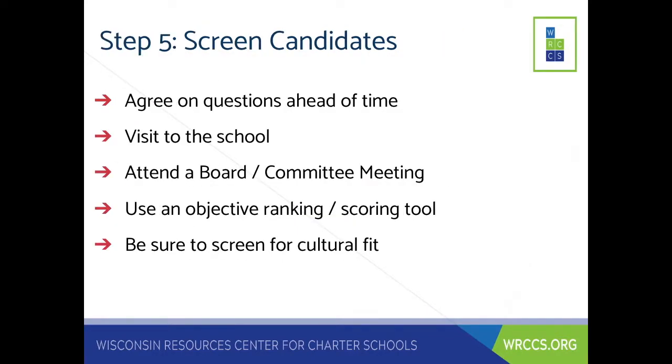So now that you've got a pool of candidates, hopefully one or two people applying for each seat so that you can be somewhat selective in who you're choosing, now is the time to screen these candidates to make sure that they're the right fit for your board. Going back to the point about getting your right tools together, having agreed upon questions ahead of time for whoever is going to be involved in interviewing or screening these candidates is a great way to make sure that you're comparing apples to apples.